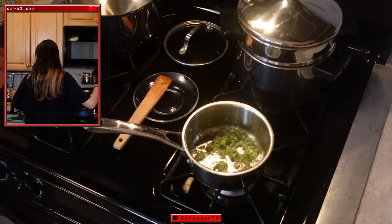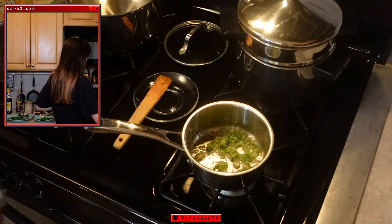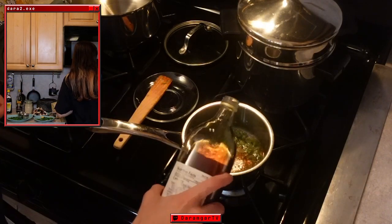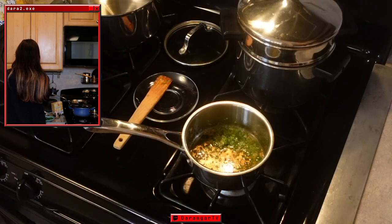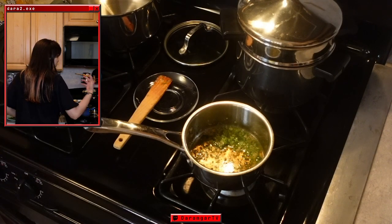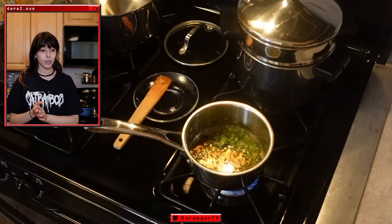So my cilantro has fried, everybody. We are now going in with some Shaoxing wine. Okay? A little bit of Shaoxing wine goes directly in. Nice little glug of that, but not too much. And this is going to effectively stop the frying process. Once we've introduced moisture, my aromatics no longer have a risk of burning.